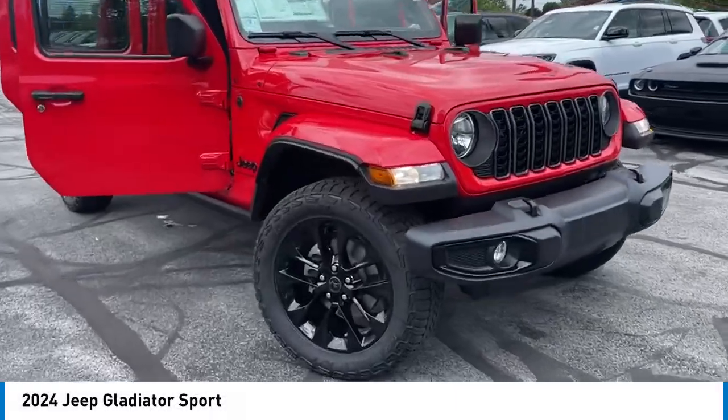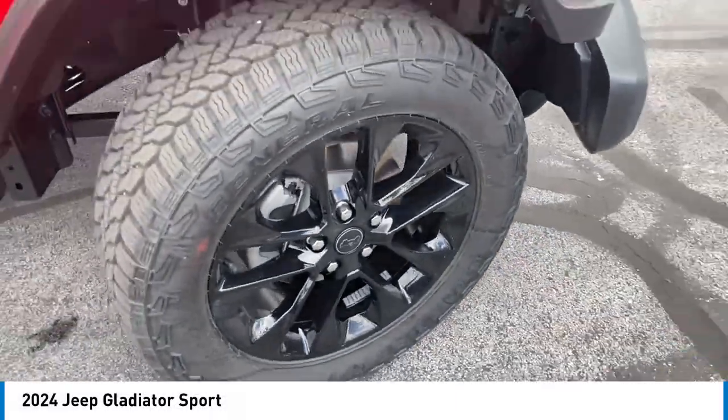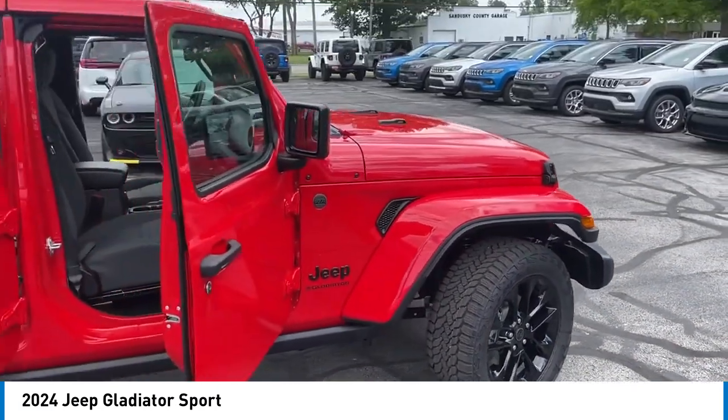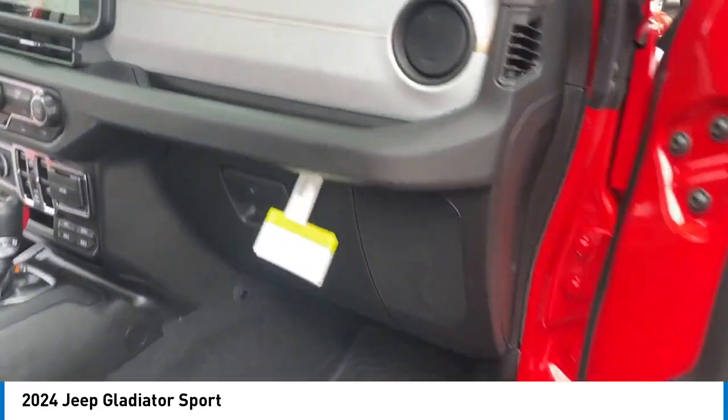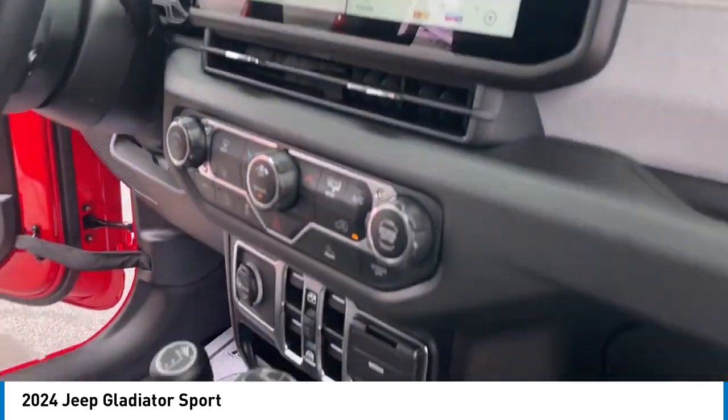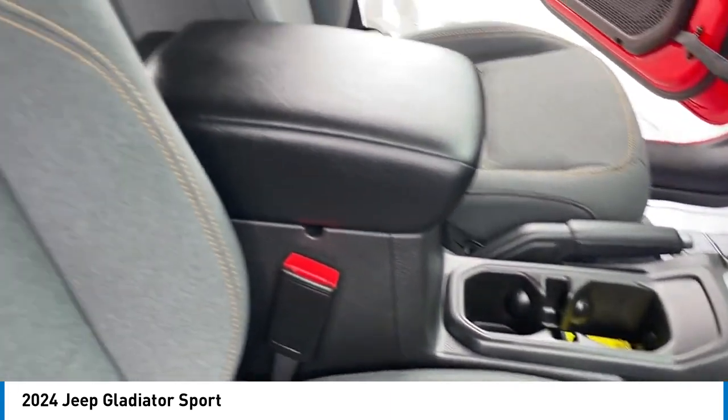We are pleased to show you the 2024 Gladiator. The Jeep Gladiator is just the off-road truck that Jeep fans have been waiting on. Enjoy the functionality of a truck while retaining the off-road capability. You'll fall in love with this Jeep Gladiator.